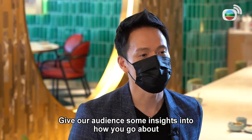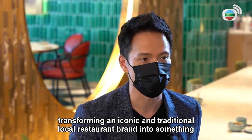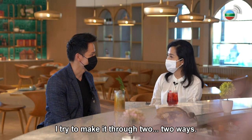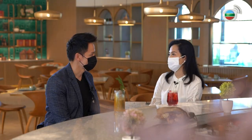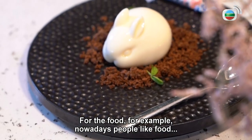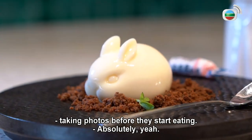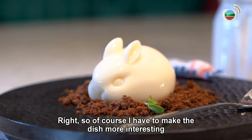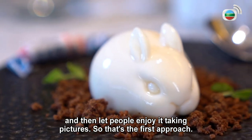Give our audience some insight into how you go about transforming an iconic and traditional local restaurant brand into something that's hipper and more contemporary. I try to do it in two ways. One is from the food, the other is from the ambience, the venue itself. For the food, for example, nowadays people like taking photos before they start eating, right? Yeah. So of course I have to make the dish more interesting and let people enjoy it before taking pictures. So that's the first approach.